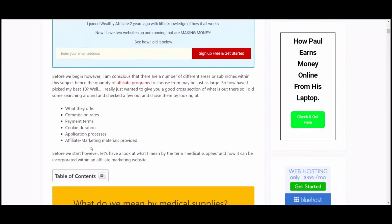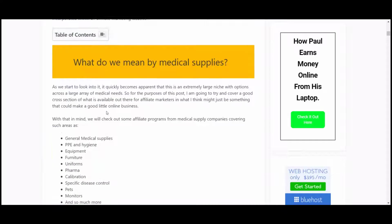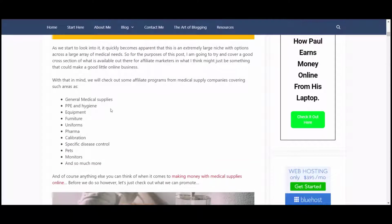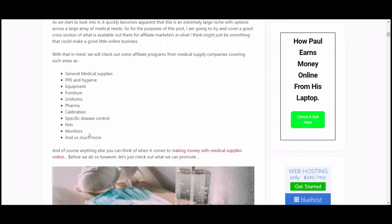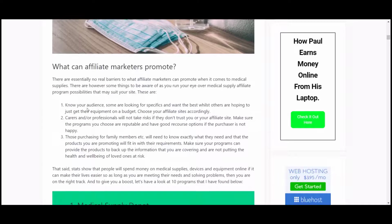So as we scroll through, there's a lot out there, as I've mentioned. So what I'll do is I'll go through and try and give you a good cross-section, have a look at the 10 I've found, come up with what they offer, their commission rates, payment terms, cookie duration, application processes, and the affiliate marketing materials that they provide. And as I mentioned before, there's so much there, like general supplies, PPE and hygiene, equipment, furniture, uniforms. Some even have pharmaceutical stuff, calibration, specific disease control. There's one in there for diabetes, etc. Pets, and then you've got monitors and so on and so forth. So let's have a look at what we're doing.